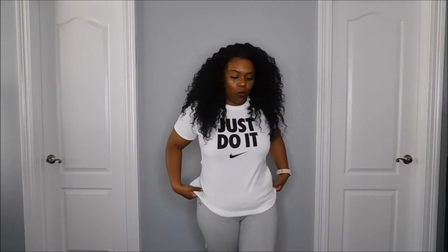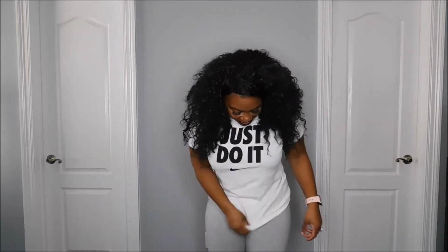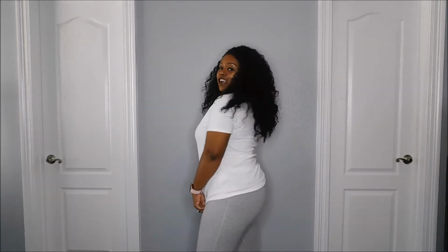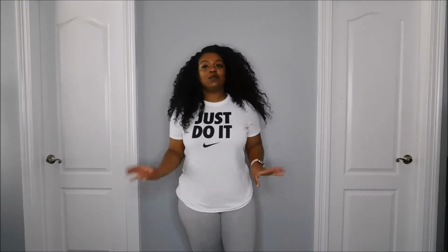Show you the things I bought today at Marshalls. One was this Just Do It t-shirt. It's by Nike, of course, and I paired it with the Under Armour pants, which we all know Under Armour is expensive, so we gotta see how much this costs. And they're comfortable. I like to go to the gym comfortable, so that's the look that I'm going for. So this was one outfit.